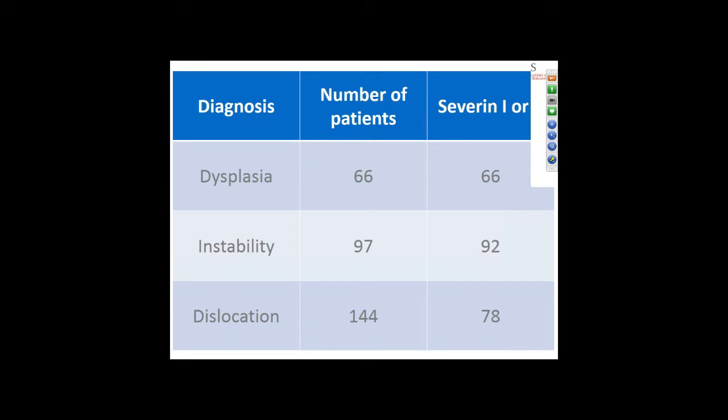The diagnosis was dysplasia for 66, and all of those ended up as Severin 1s or 2s, no growth disturbances, and pretty normal-looking hips. Instability in 97, and 92 of those ended up looking very good, and dislocation in 144 hips, 78 ended up looking good. So our success rate for dysplasia is 100%, Hamish. Instability, 95%, and dislocation, it was only 54%. That does mean that we have a failure rate of 0% for dysplasia, 5% for instability, and 46% for dislocation.